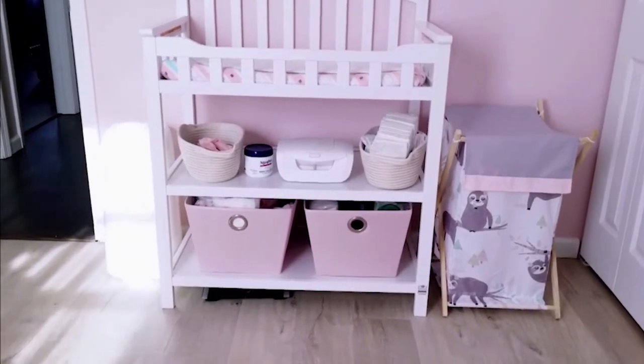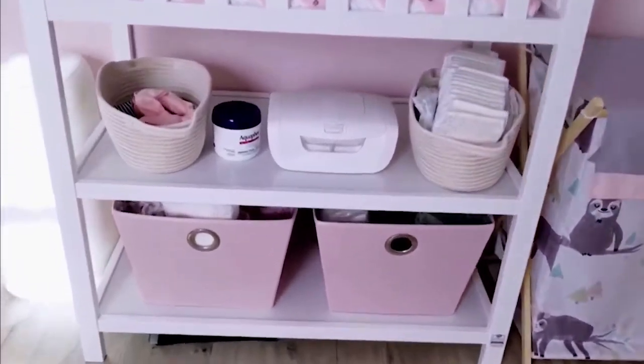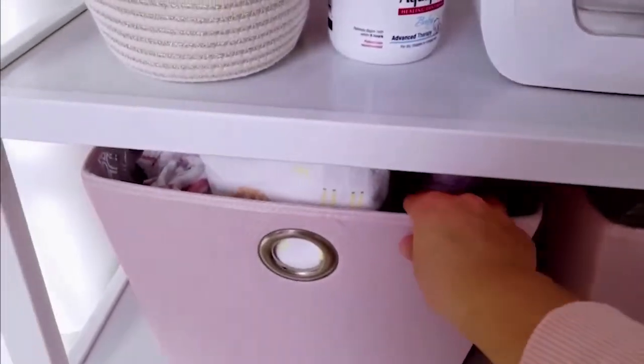On the bottom, I've got my pink drawers of extra items. So back when she was getting swaddled, this is where all of her swaddles are.